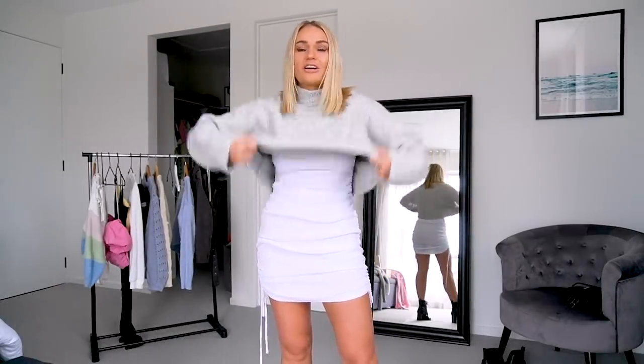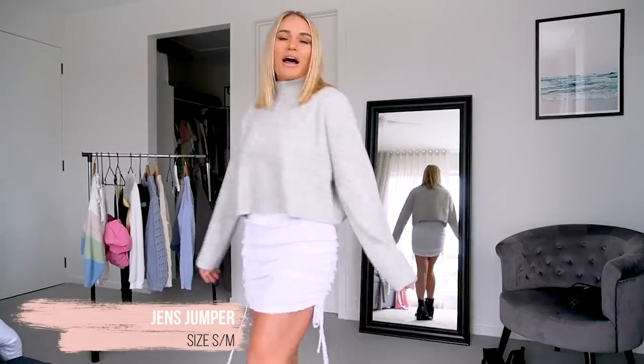A trend that I like to do in winter is have a tight skirt and then throw a knit over. So I'm just wearing that white dress again, and then I've got a little knit, or I either have a tight skirt with a knit. That's definitely the winter vibe I go for.